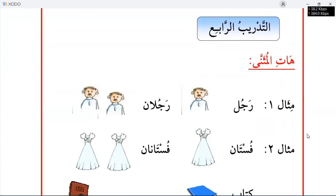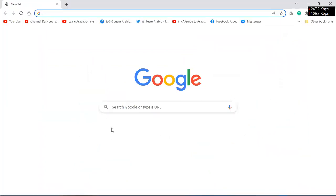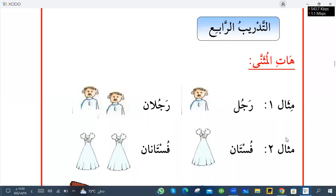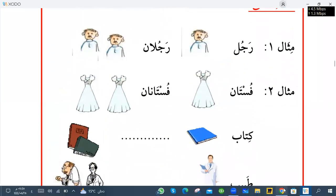The fourth exercise, make the dual. Does anyone remember what is muthanna? Yes, dual, it means two. Dual, okay. So what are the three types of ism? Mufrad, muthanna and jam. Correct. Singular, dual, plural. So making muthanna.